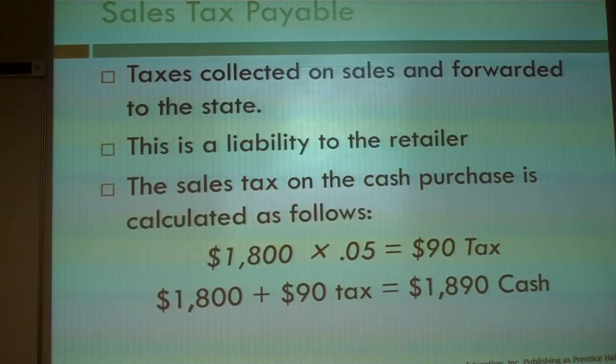Sales tax payable. Remember, we are just the people that are collecting the sales tax. Once it's time for our sales tax to be paid, we'll need to transfer that money to the state for this amount of the sales tax that we've collected. Taxes are collected on sales and forwarded, and our book tells us what day that is. Remember that binder that I brought in here? It would have the date on there when you need to pay your sales tax. This is a liability to the retailer or to the company that's making the sale.